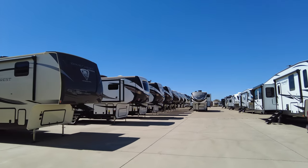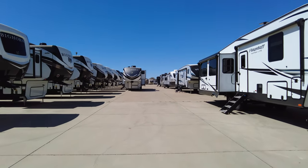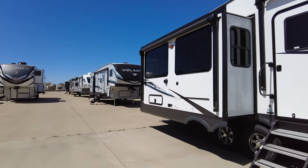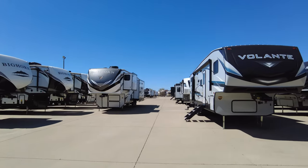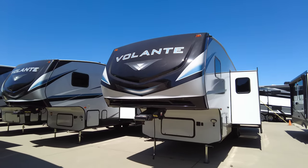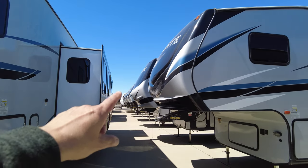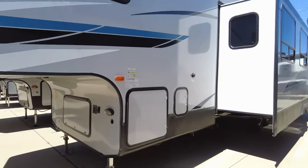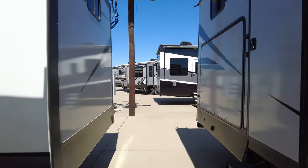Let's do a quick spin around the dealership. I'm not going to walk all the way through it because I only have so much energy. Again, they have the Super Lights, the Classics, the Micro Lights, the Big Horns. I don't know if they have the small horns, but they have the Big Horns. And the Volante. Is there a song called Volante? Again, it goes on forever, goes back quite a ways. At least, I estimate 500 feet back that way. And then over here, they have more rows of towables at this lot.